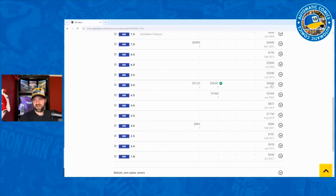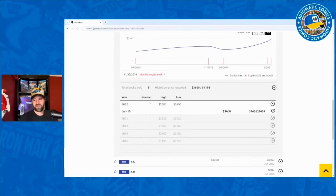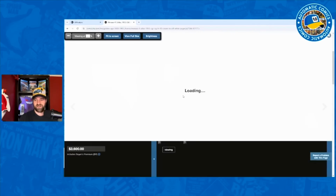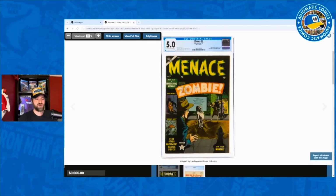But Menace number 5, here's a 5.0, went for $3,600. Can't remember what the one in Comic Connect was. I think it might have been a 6. But here's Menace number 5. This one has some fading on the red. I'll show you another picture so you can see the really deep red, but it's got this cool kind of greenish yellow title. It's got the black background, which I really like.